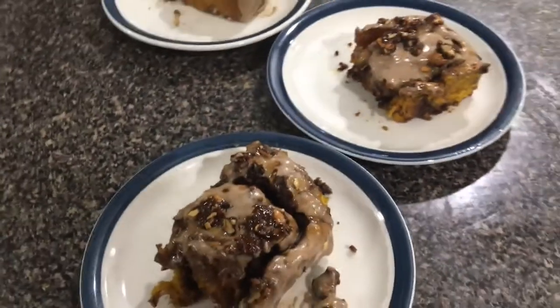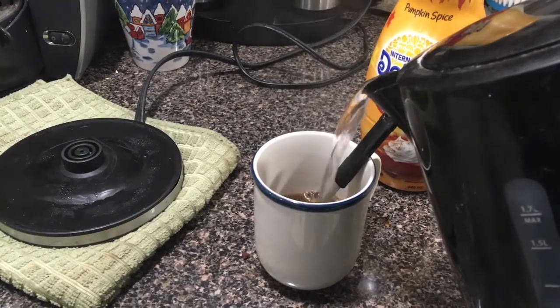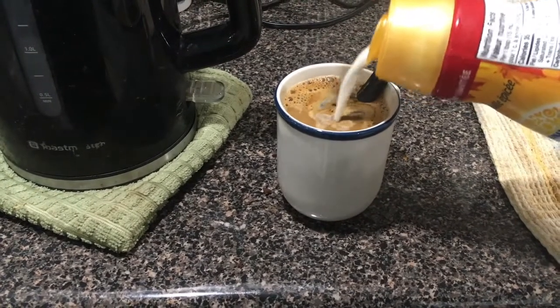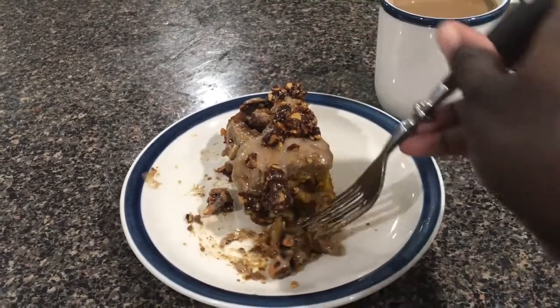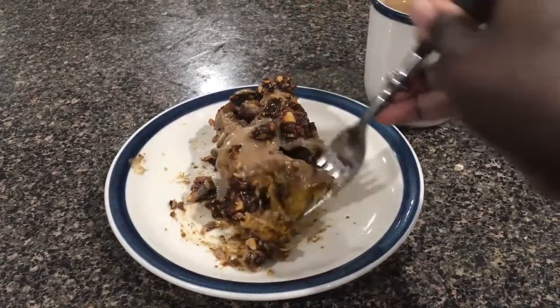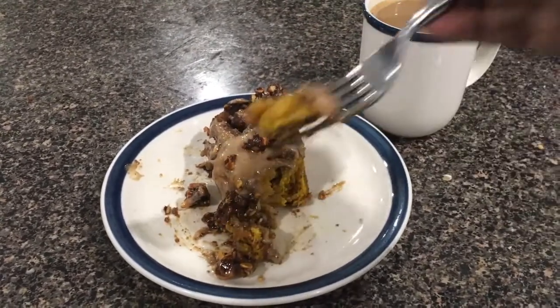And while you can enjoy these on your own, I prefer to enjoy mine with a little cup of coffee with some extra pumpkin spice cream added to it, of course. These cinnamon rolls taste just like your favorite autumnal treat and is the perfect thing to enjoy for breakfast or just as a little pick-me-up. I really hope you enjoyed these rolls, you guys.